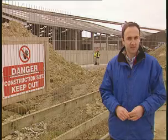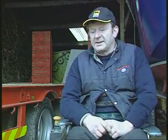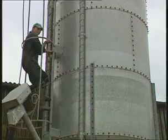I was pushing in silage and I jumped up on a lean-to roof, and when I was pulling up a bit of plastic, I stepped backwards down through a skylight. Access to areas at heights must be made safe.